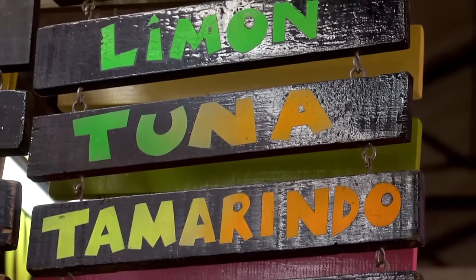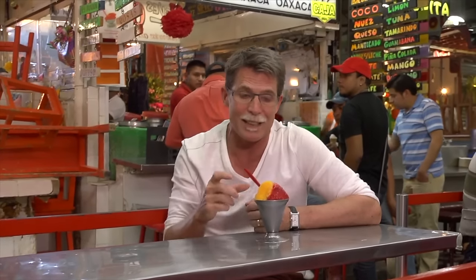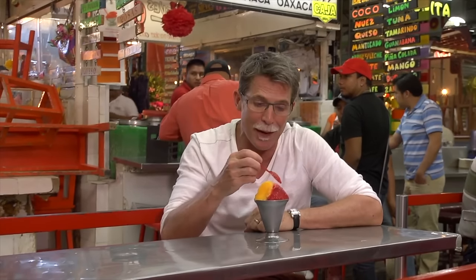What I'm eating here is mango con tuna. Now, tuna is not, when you see it up on that list, what we think of as tuna. It means the prickly pear cactus fruit, this beautiful red stuff right here in front of me.